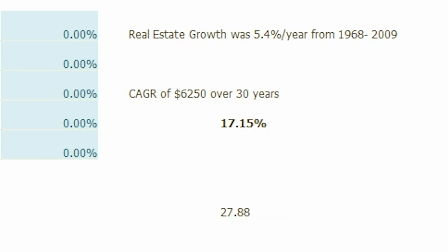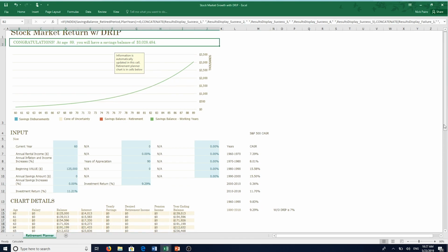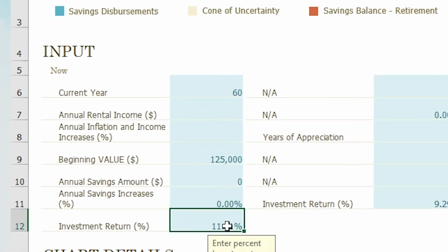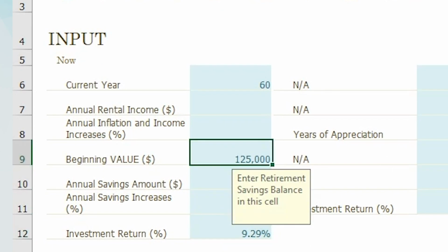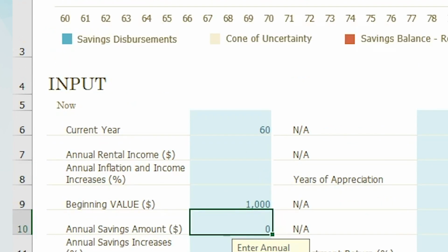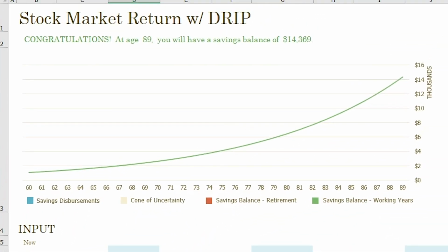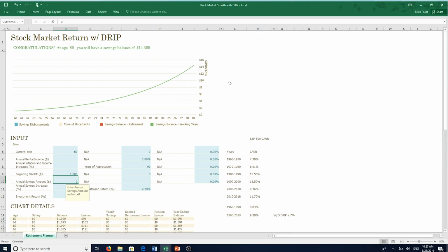I'm going to switch back and show you what your $1,000 would have done in the stock market. If you put your money in the stock market at 9.29% and you had a $1,000 investment, your money over 30 years would grow to $14,369.